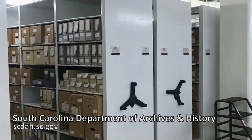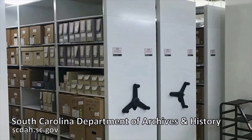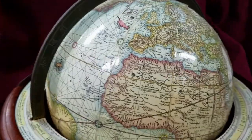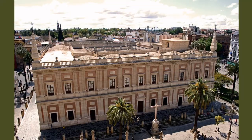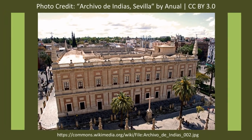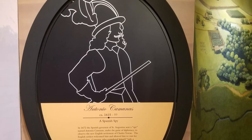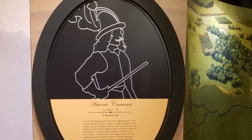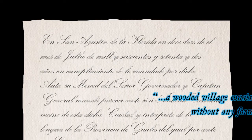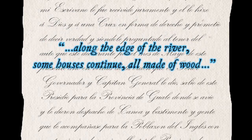Additionally, we make use of unpublished sources, manuscripts, which reside in collections here in North America as well as in Europe. In fact, some of our most interesting records are Spanish in origin and are housed in the Archives of the Indies in Seville. One such document is a deposition from a Spanish spy named Antonio Communius, who visited Charlestown in the summer of 1672. It contains details about the built environment in early Carolina that we do not find in the English sources.